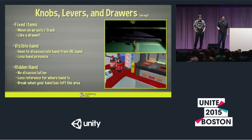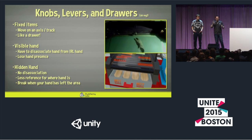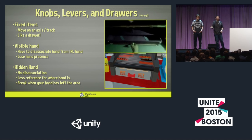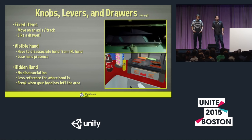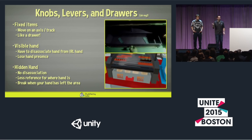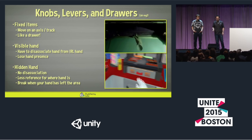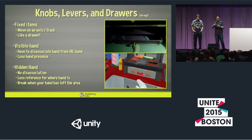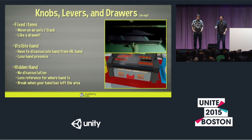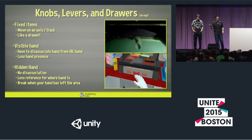If you do the hidden hand method that we're using in Job Simulator, there's no disassociation between the VR hand and the real hand, because you actually hide the hand. And now you just get drawer presence because you're seeing where the drawer is. The only negative is that you get less reference as to where your hand is because it's gone. And you do have to break from some area. So if I start pulling and I'm still grabbing the drawer, as I get to some distance check, it's going to pop out, and then I'm going to see my hand again.